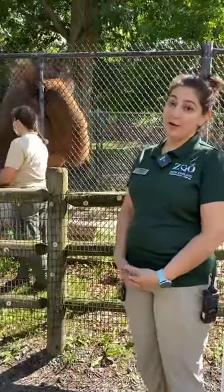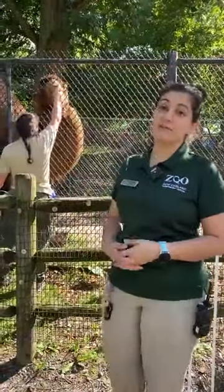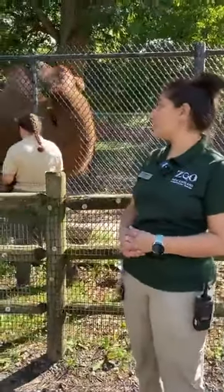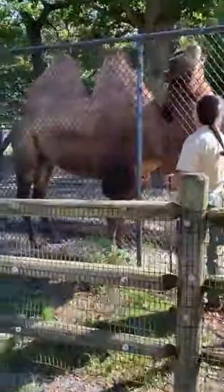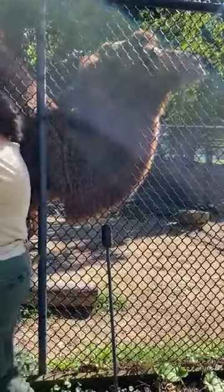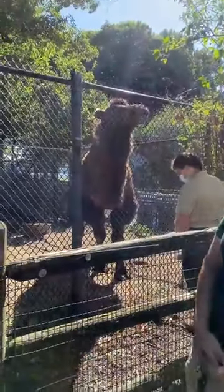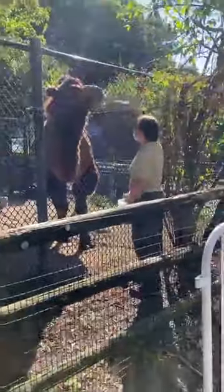Which is why training is so important for our animals, that we continuously reinforce these behaviors so that when it is important, like the veterinary visit, if they're getting their shots or something, that they're most likely to comply and be nice and calm when that is happening. He doesn't want to back up just now. Good boy.